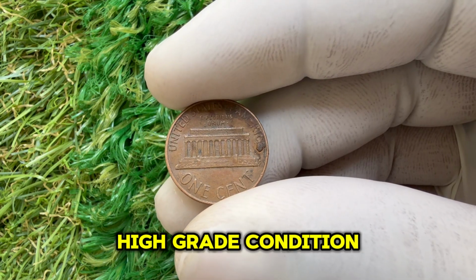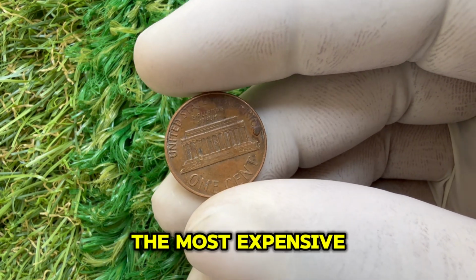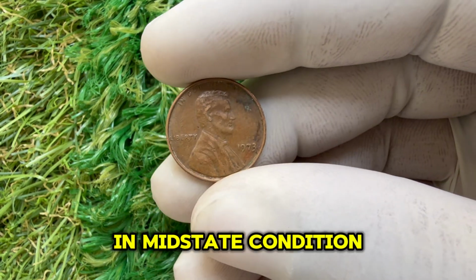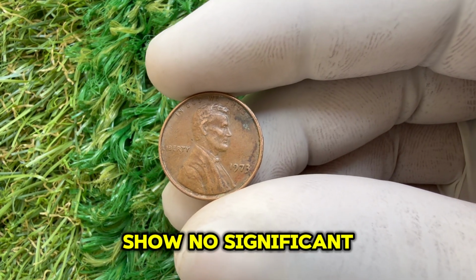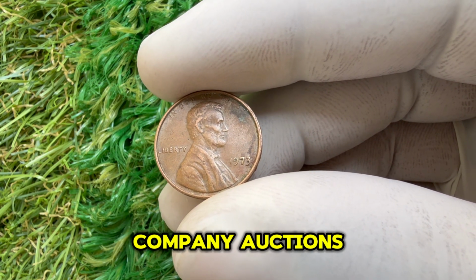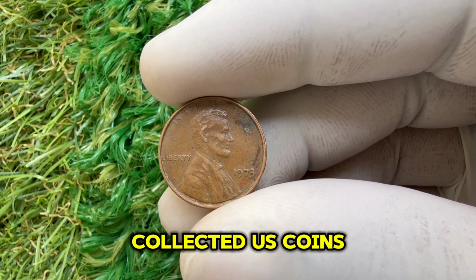High-grade condition. Coin condition plays a major role in determining value. The most expensive 1973 Lincoln pennies are those that have been preserved in mint-state condition, MS65 and above. These coins retain their original luster, show no significant wear, and often sell for top dollar in professional grading company auctions.